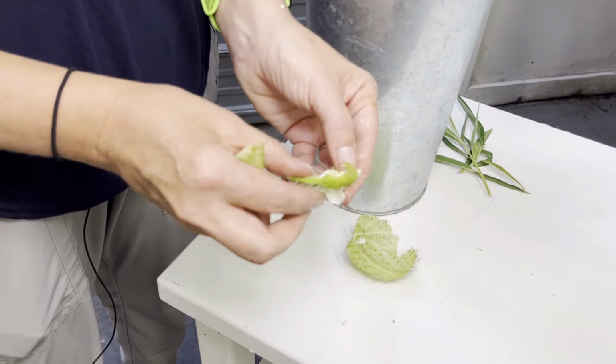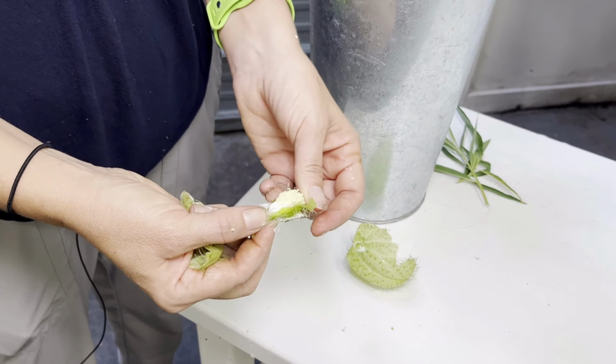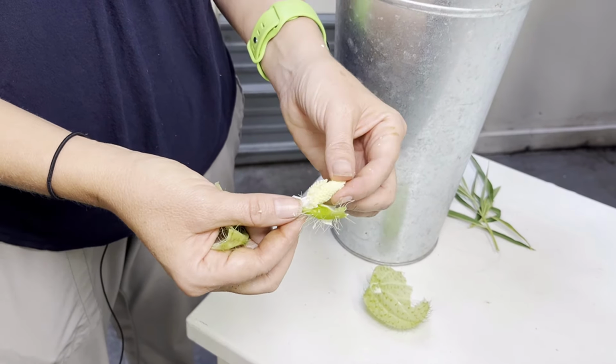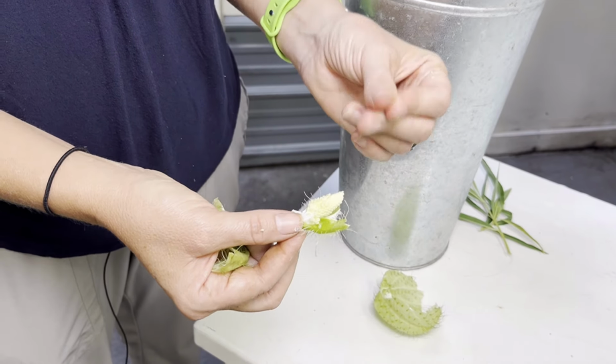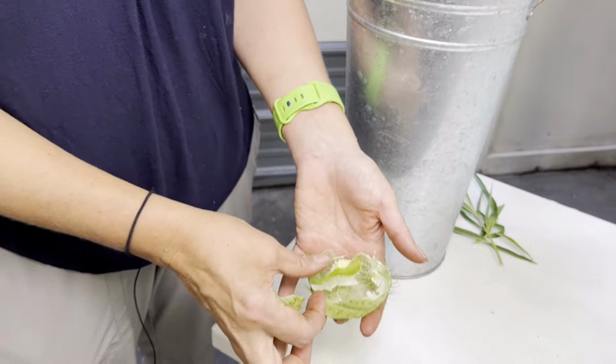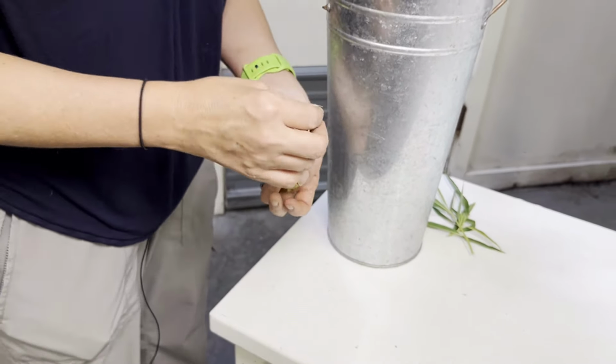And all these little seeds are right inside of there. They're not ready yet, they're not dry, so they're still fresh. But when they dry, they turn black and fuzzy, and that's when they blow around. So that's what is inside of these balls. They're just the seed pod of the milkweed.